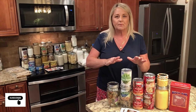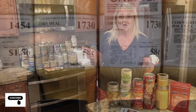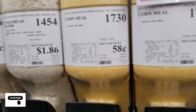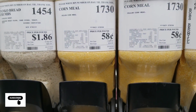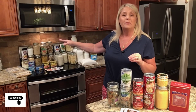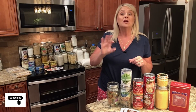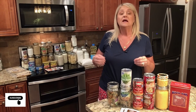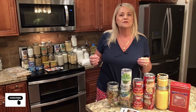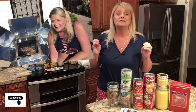These are shelf stable. I also purchased 2 pounds of cornmeal at Winco, at 58 cents a pound. Our 2 pounds of cornmeal with our baking powder, baking soda, we can make cornbread. We can put a can of green chilies in it or a can of creamed corn in that. If you don't have any fuel sources, but you have a solar sun oven, cornbread is great in the sun oven.